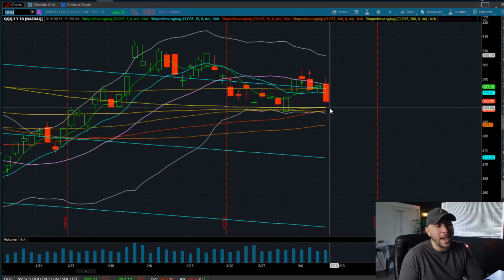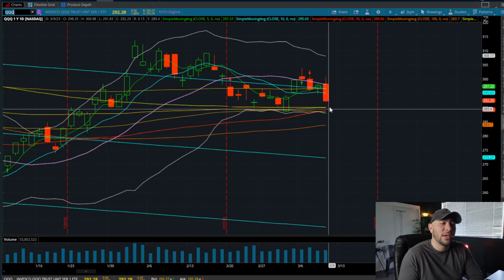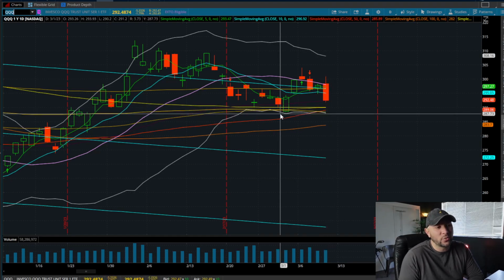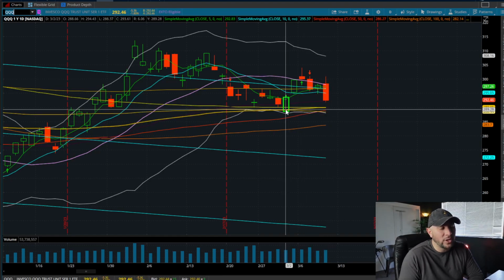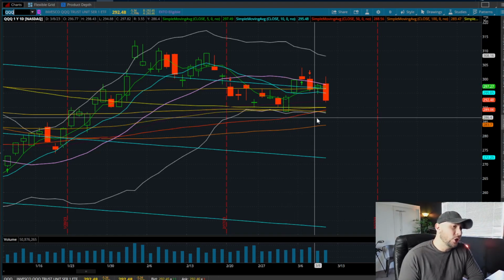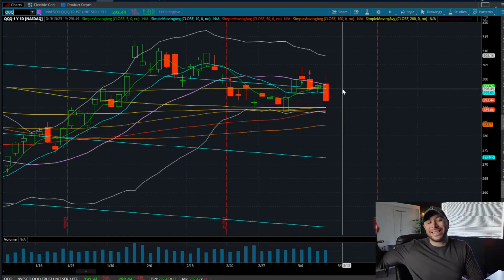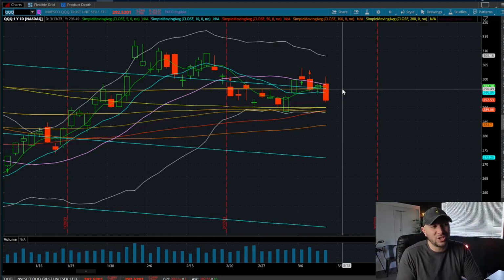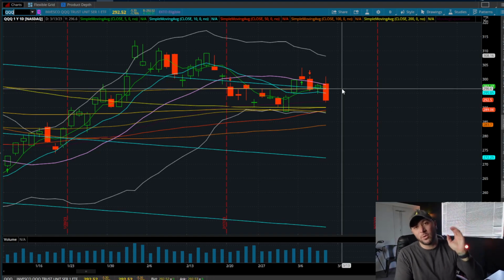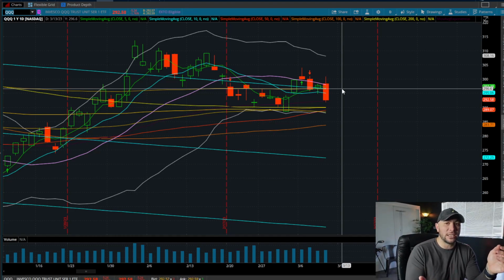So if we do gap down, expect this action to wash out and then get choppy in this range. We might hold this channel low here from the 2nd of March. If we do hold the channel low from the 2nd of March, be careful, because we could bounce back up into this range tomorrow, and it can create a dead cat bounce that creates a lot of choppy price action. It makes it hard, especially if you come in with the intention of shorting tomorrow, and then we wash out off the open or pre-market, and you don't really get that continuation.